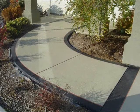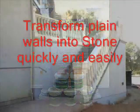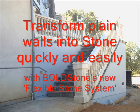BOLDGranite and BOLDFinestone are 1/10 the cost, 1/10 the weight, and install in 1/3 the time of natural stone. Transform plain walls into stone quickly and easily with BOLDStone's new flexible stone system.